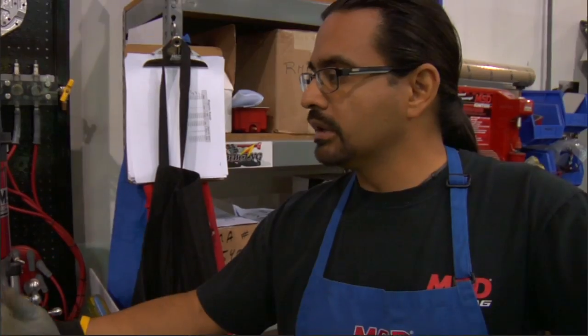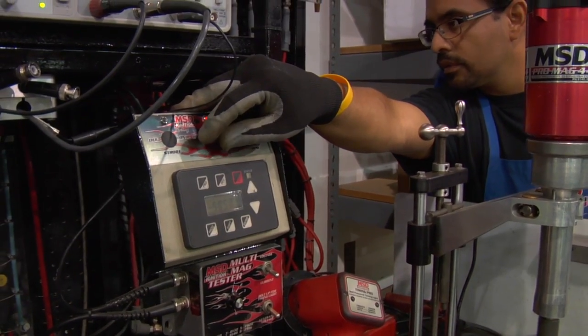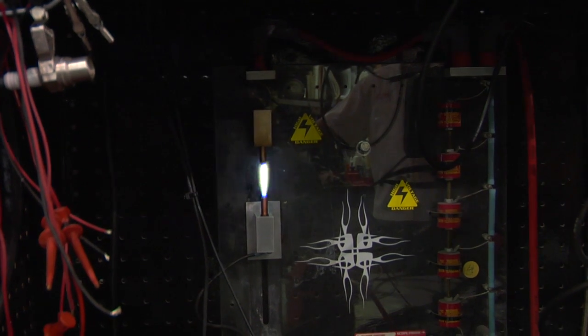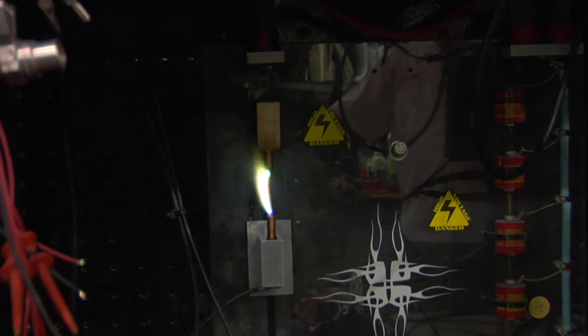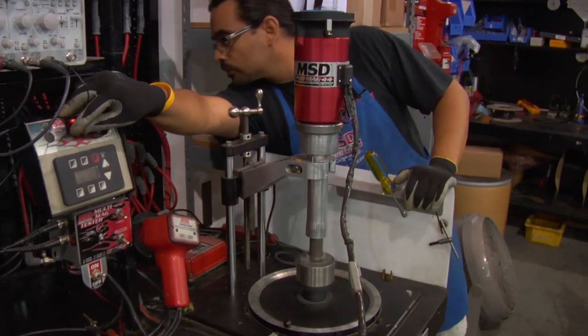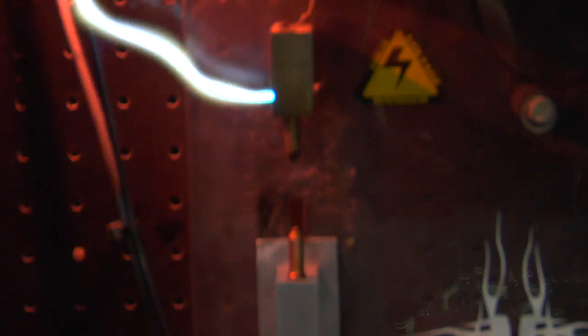We literally load up a unit. We try to make it fail. That's why it comes in here. This is kind of like an extreme test so you guys could see or get an example of what it does. We're literally trying to jump that gap. And this coil is trying to push the voltage to try to jump that gap. Once it jumps it, it stays on for a period of time. What we're looking for is a good ground path to a ground system.